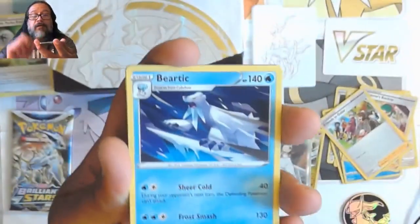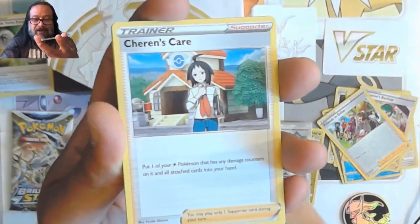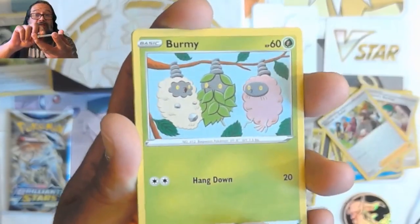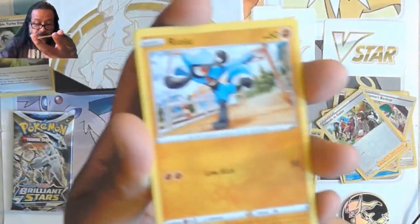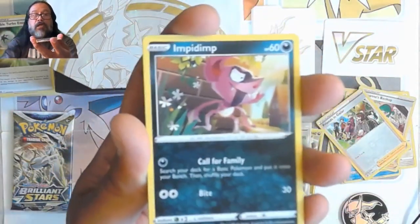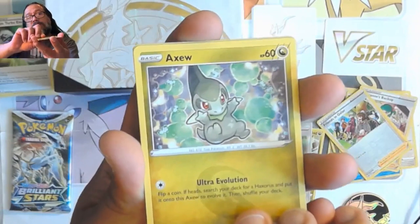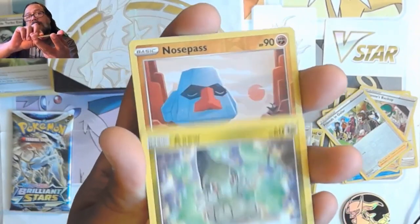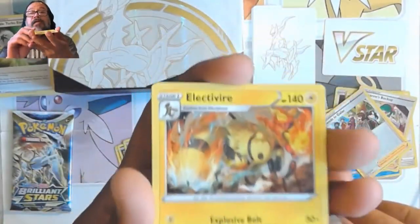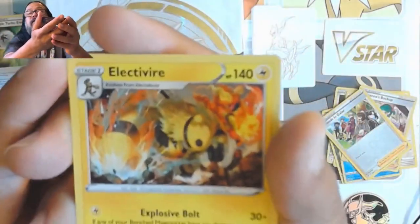Collapse Stadium Trainer. Bear Tick. All right. Trainer Jaren's Care. So I pulled every single version of this card, it feels like. Now all I'm missing is the reverse holo, and I'll be set. I'll have everything. Burmy, I lost my count. What is that? Number 4. This is number 5. Ryolu, Magmar, 6. Impidimp, 7. Axew, 8. So that means the next one will be number 9 and a possible trainer gallery, but it's not. A nose pass, reverse holo, and an Electivire. Sweet, look at that. So this Electivire card looks awesome because you see the Magmortar that's in the back.